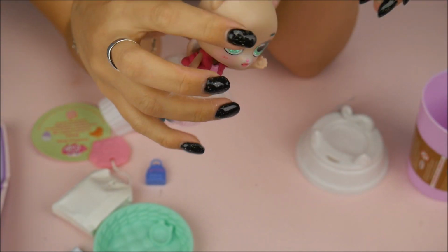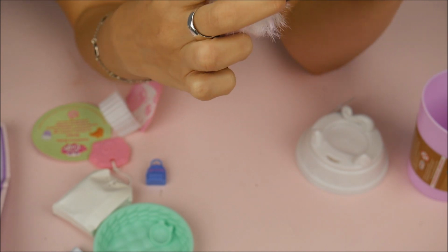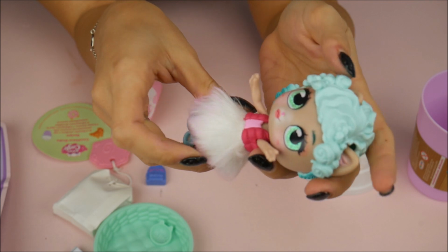This one is Coco Mocha. Oh my God, I can't even read it. Coco Mocha. And her favorite drink is Coco Nana Shake.